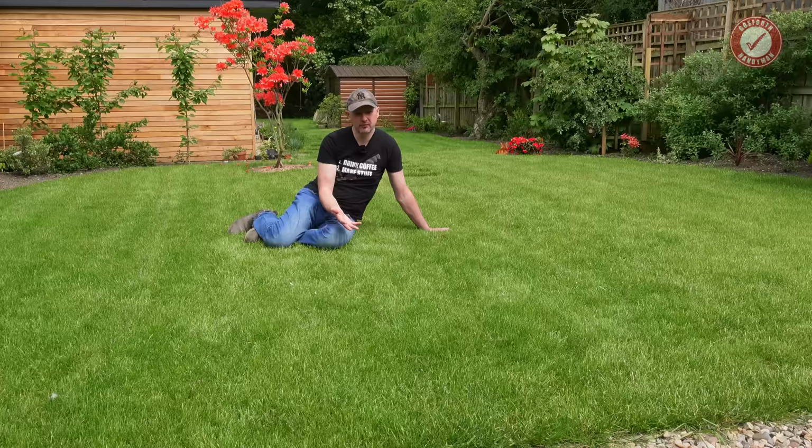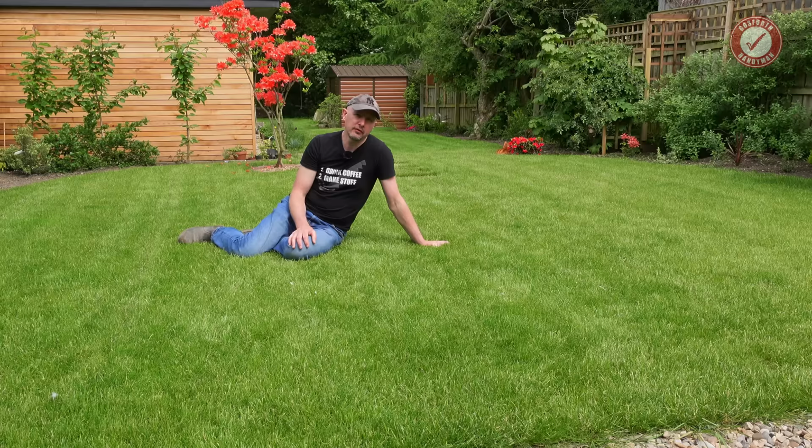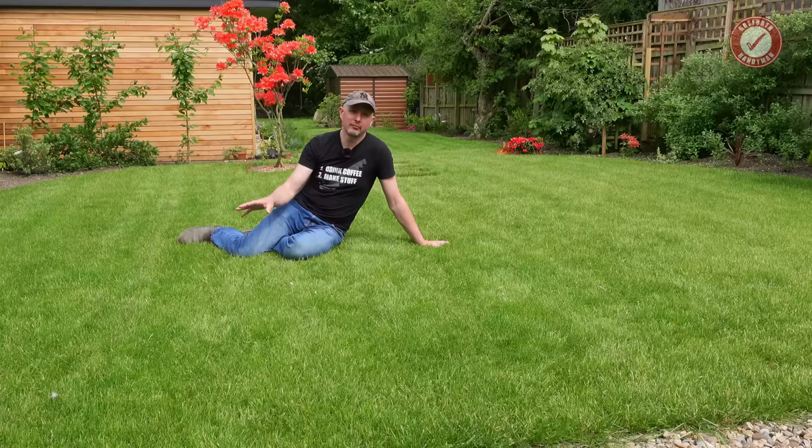So I put a spring fertilizer down and left it a few weeks, watered it in and all that sort of thing. Honestly, it made no difference whatsoever. You know what made all the difference? We put some top dressing down.